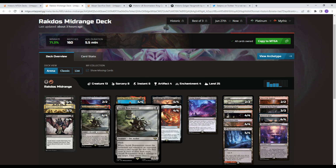We have Orcish Bowmaster, a very powerful card. 2 mana for a 1/1 flash. Okay, seems kind of whatever, but when it enters the battlefield or whenever an opponent draws a card except for the first one they draw each of their draw steps, the Bowmaster deals 1 damage to any target, and then you get to amass an orc 1. So basically you create a token if you don't have an existing token. If you have the existing token, it just gets 1 more counter on it, and it gets a little larger that way.